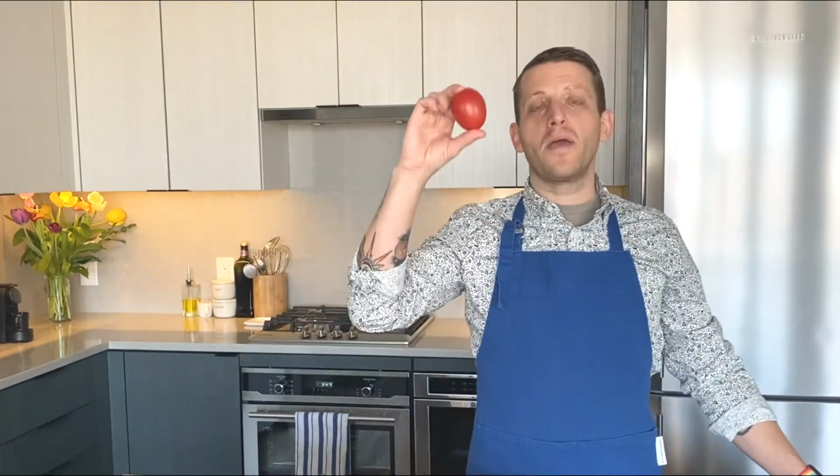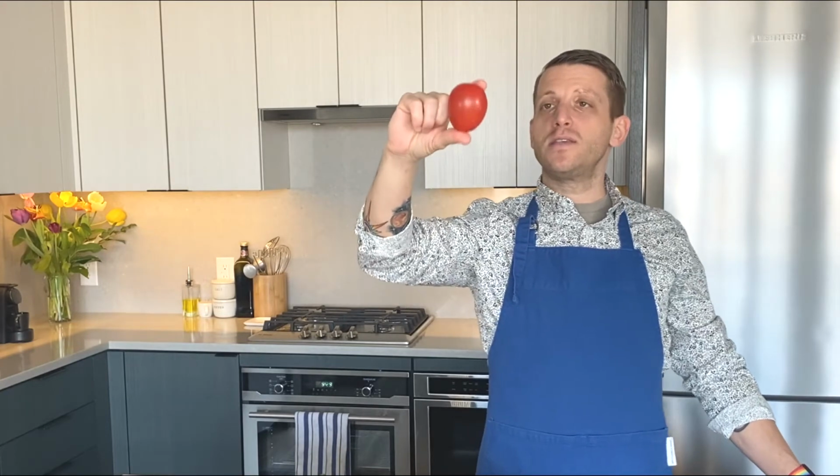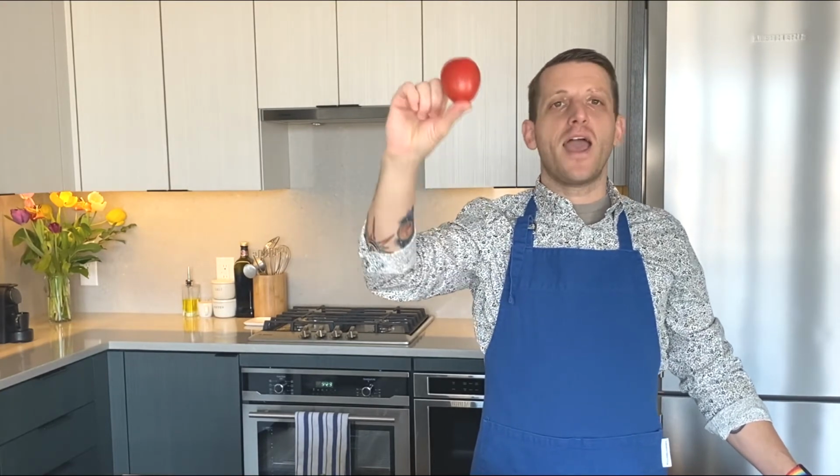Roma tomatoes come in all different sizes. There's dwarf Romas, there's this Roma, there are elongated heirloom Romas. Roma tomatoes were developed to be disease resistant for their shape and for their durability to be able to travel across the country. Roma tomato.